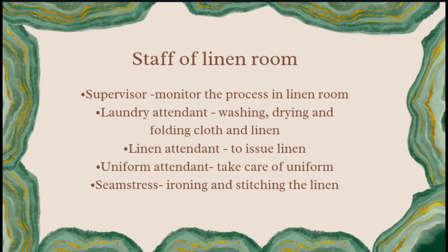Staff of the linen room. Supervisor. The supervisor monitors the process and the linen room. He is the one in charge of the linen room. He ensures the proper storage of linen and staff uniforms.